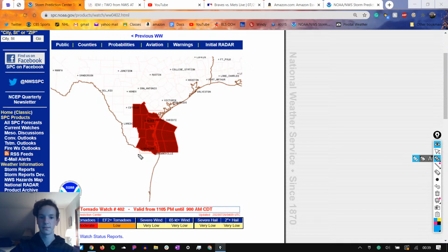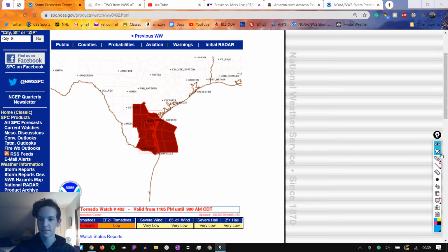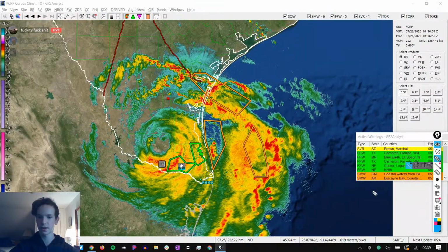You can see basically right in here is where the tornado threat is, give or take 25 miles. So this does include Corpus Christi, McAllen, and Brownsville as well. That is definitely something that's going to need to be kept in mind. The majority of the reason for this watch, if we pause the looping, is that you can see all of these outer bands swirling in at this point. Most of them do have some sort of embedded rotations, as you can see, just swirling around and around.